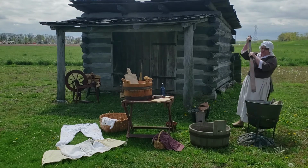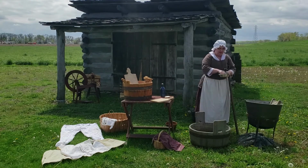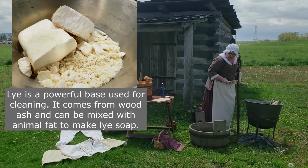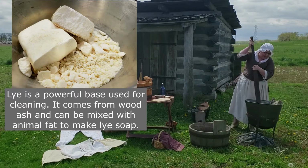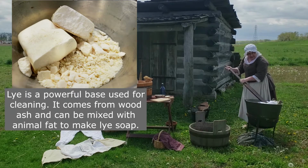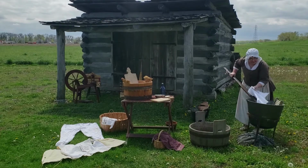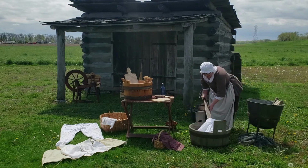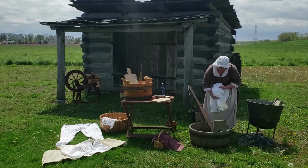Oh, I forgot to add my soap again. So I'm going to put some soap in. These are crumbles of lye soap. And we're going to put some lye soap in here. There we go. All right. So we're going to let those clothes boil for a while. Now, when I think a piece is ready to come out, I'm going to lift it out very carefully. All right. And I'm going to rinse it off in this one a little bit. And then I'm going to look at it, and I'm going to see if it's clean enough.